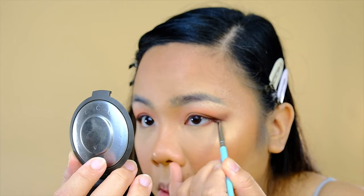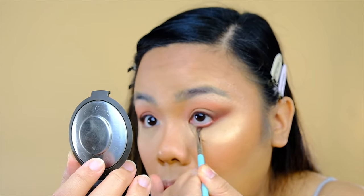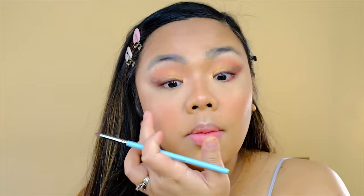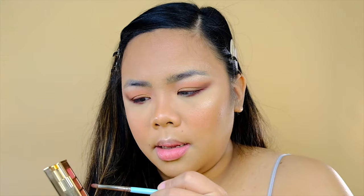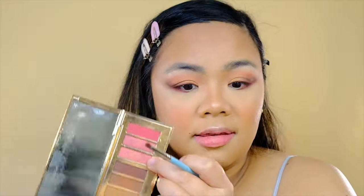Apply it here. Connect lang. Diba? It comes together. Kasi dito, parang iwan yung under eye. Here, parang, yes, we're one eye. Ganun. So inner corner, I'm going to apply this.